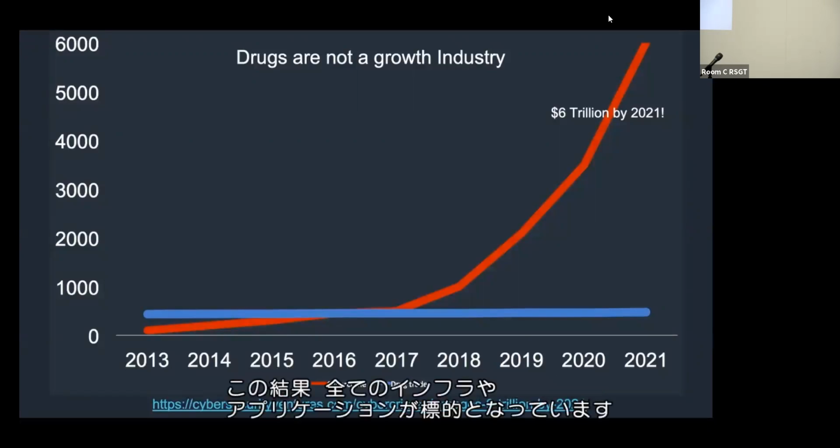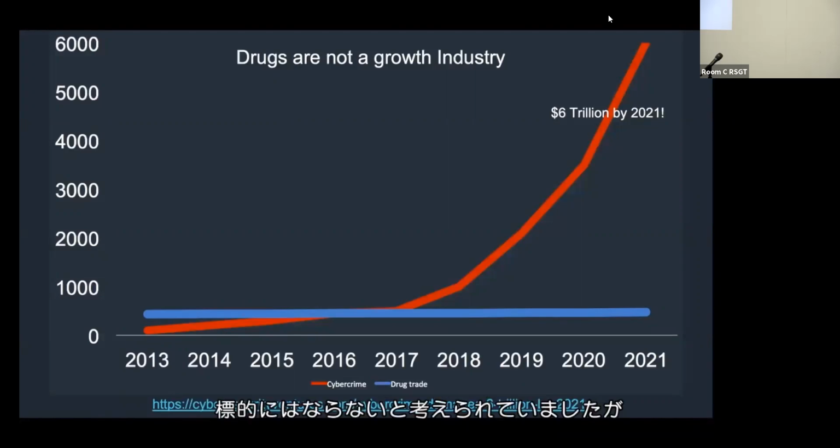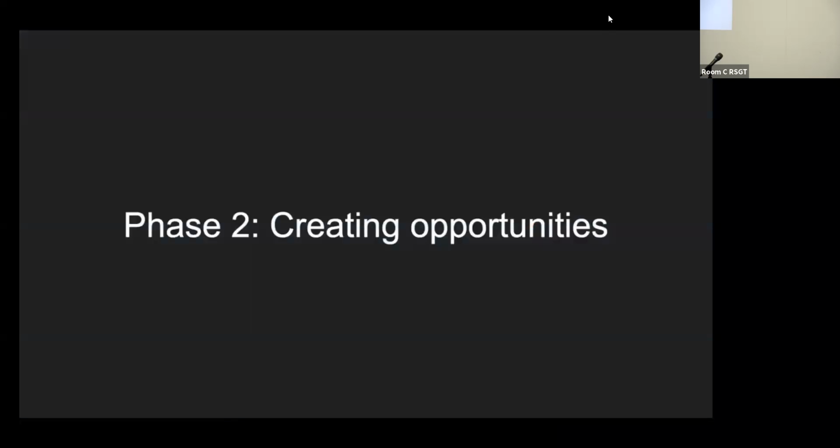And the impact of this is that everybody's infrastructure, everybody's application is now a target. It used to be the case that we would think if we don't have anything of value in our applications, if we don't have social security numbers or credit card numbers, then we're not a target by the bad guys. But that's not true anymore in 2021. Everybody's infrastructure can be used to at least make cryptocurrency and turn it into cash for the attackers. So we all are affected by this.